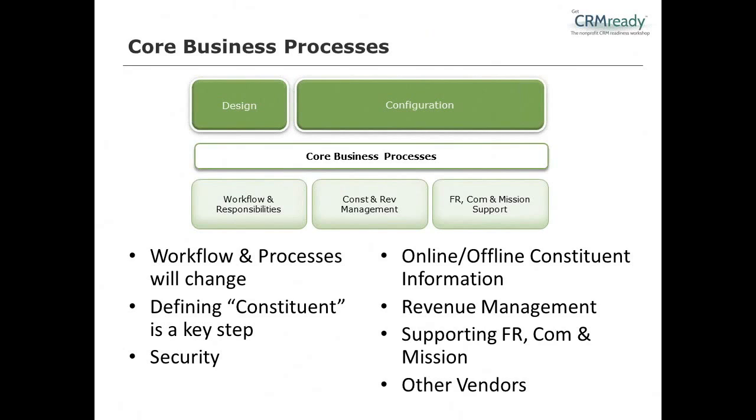Another thing related to this is the idea of online and offline constituent information. So if your online content management system was separate from your offline, they weren't integrated, and maybe you're moving to an integrated platform, one system, you want to make sure you have the conversations around that one constituent, which information is public-facing, external, available to the constituent versus what information is only available internally, offline. So it's important to distinguish that.